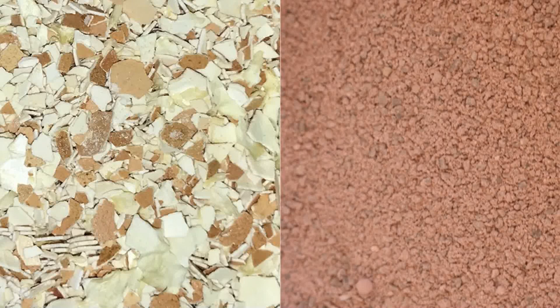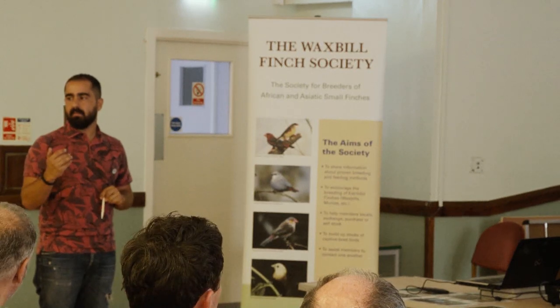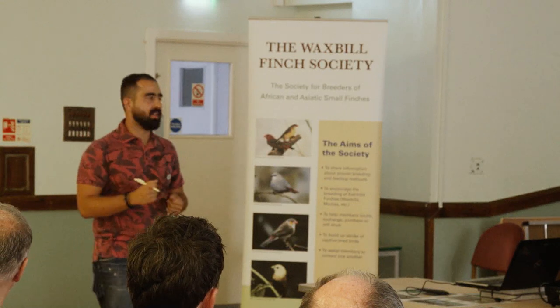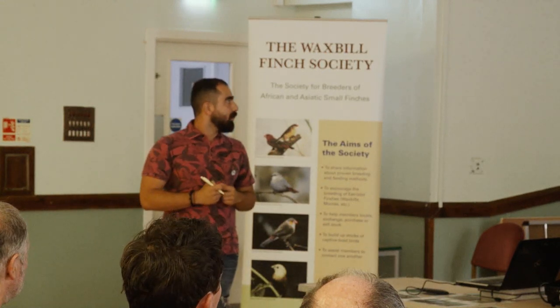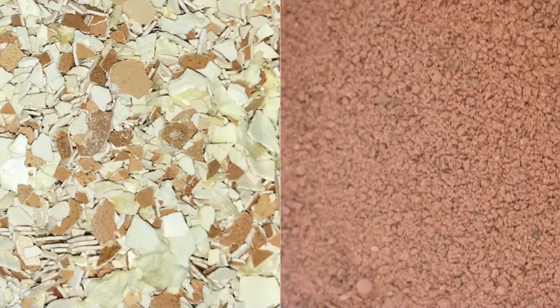And for calcium, as you said before, I have the crushed egg shells. Every cage has a tray with egg shells, not only when I start breeding, but all year round. I never have problems, even with fire finches, which are more fragile in this situation. It's the best. And in the last photo you can see the minerals I'm using. Also there is a tray with these kinds of minerals.